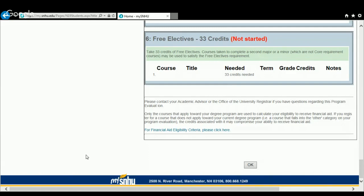Math 050 and English 099 will not count towards the 120 credit degree requirement. These courses and others that do not fulfill a requirement in your program will appear in other courses. Any courses that you withdrew from or failed will be at the bottom of your program evaluation.